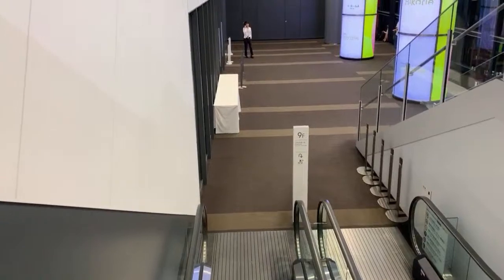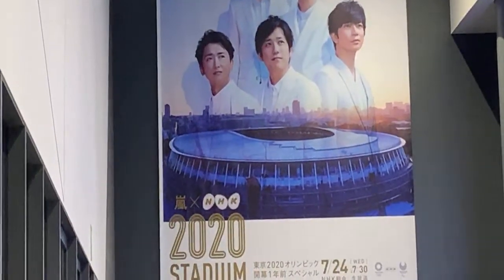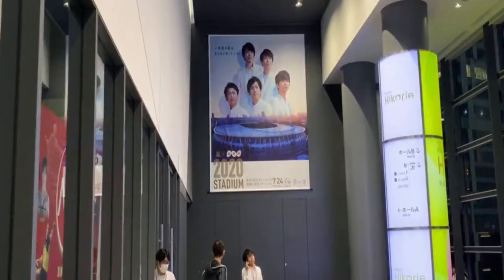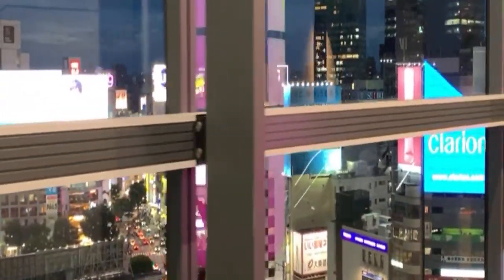All right, we're now heading back down. Next week is going to be 1 year until the Olympics, and these Johnny's singers are going to be singing at the stadium on the 24th for NHK. So that's kind of a neat little announcement. All right, let's get out of Hikarie and go down to the first floor.